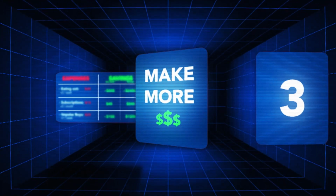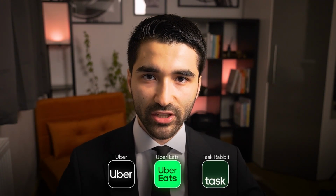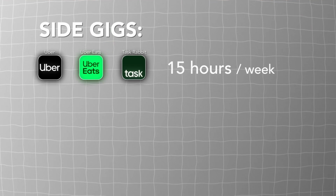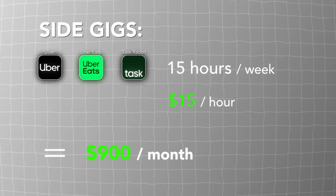The next step is to make more money. If you have a 9-to-5 job right now, consider picking up a side gig. Whether it's driving for a ride-sharing app, delivering food, or even assembling furniture. These flexible jobs can fit into your schedule perfectly and bring in some decent income. If your job starts in the day, you can work a side job at night. For example, working 15 hours a week earning $15 an hour can earn you about $900 a month. That's enough to reach your 10K goal in just 11 months.